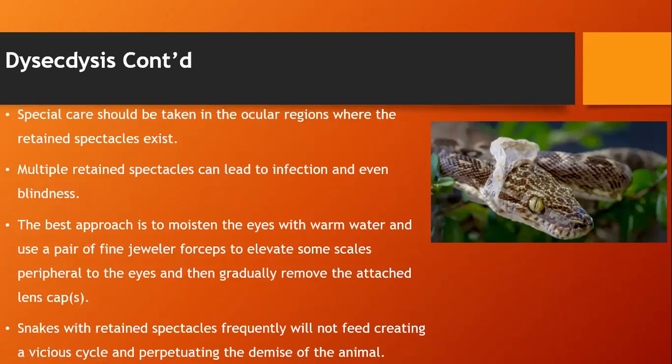The best approach is to moisten the eyes with warm water and use a pair of fine jeweler forceps to elevate some scales peripheral to the eyes and then gradually remove the attached lens caps. Snakes with retained spectacles frequently will not feed, creating a vicious cycle and perpetuating the demise of the animal.